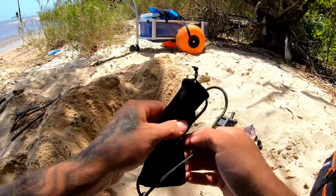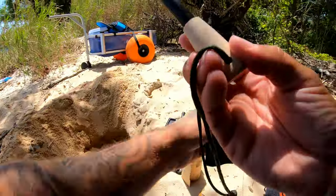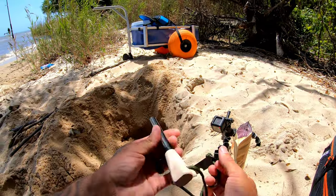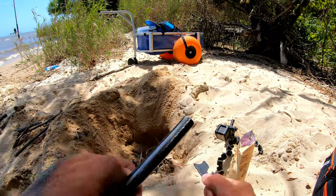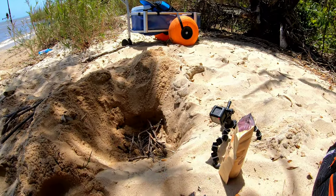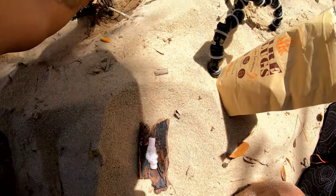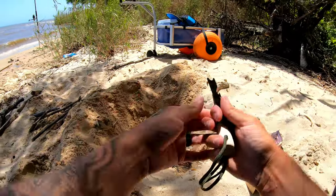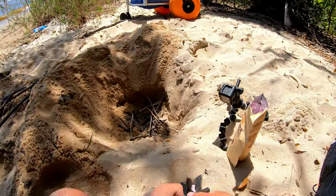And then the next piece of the puzzle here is the ferro rod. And if you guys don't know what a ferro rod is, essentially this is a primitive type of fire starter. So you just strike this thing and it creates sparks. And that's what we're gonna use to light this. And then I'm gonna tuck that right down inside our kindling and we'll get that fire going, and that should be good to cook on.